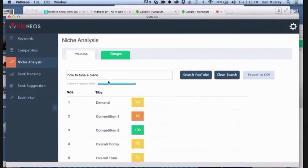If you want to find out immediately if you're going to make money from a keyword, what you have to do is type it in this niche analysis part for YouTube and Google. So you type in how to tune a piano, press search, and then it's going to give you these scores here. First, demand means how in demand this keyword is. A score of 75. So yeah, there's a bunch of people searching for it.